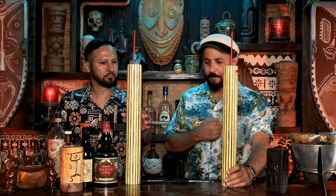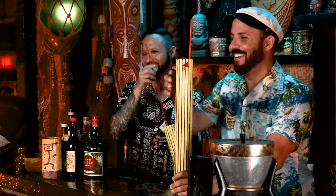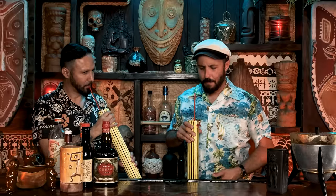Immediately, I almost get that kind of heartburn that you get from citrus drinks, from a good cocktail, just because of all the lemon, but I like it. I like holding this mug.